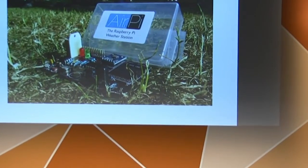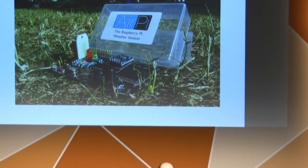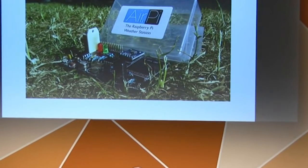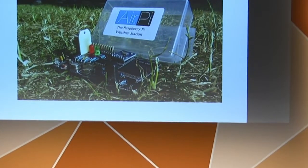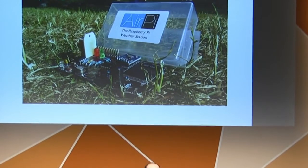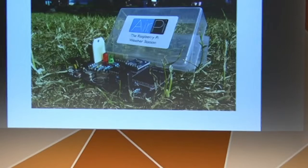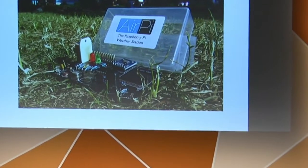Weather stations. This is a great example of young people doing cool stuff with the Pi. This is a couple of students at Westminster School in London. They developed an air quality monitoring weather station, which they've called Air Pi. I think they've just done an Indiegogo for this, and they've just been overfunded by about 400%. The idea is they're going to try and deploy these things all over the world. They're going to try and deploy them in cities in Africa in particular.